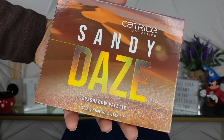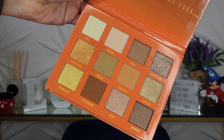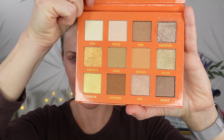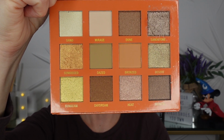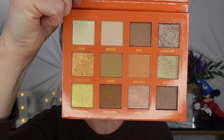Okay, the first palette is Sandy Daze, and this is described as 12 trendy eyeshadows, colors inspired by the sandy sun-kissed desert. As you can see, it definitely gives that vibe. It's ultra soft, highly pigmented, blendable shadows, containing matte, glitter, and metallic textures, with a brown, gold, and coppery color story. They're long wearing, cruelty-free and vegan, and formulated without oils, alcohols, and parabens, all that good stuff. So this, again, is $12. This would be the one that I lean towards the most, but let's go ahead and take a look at the swatches.